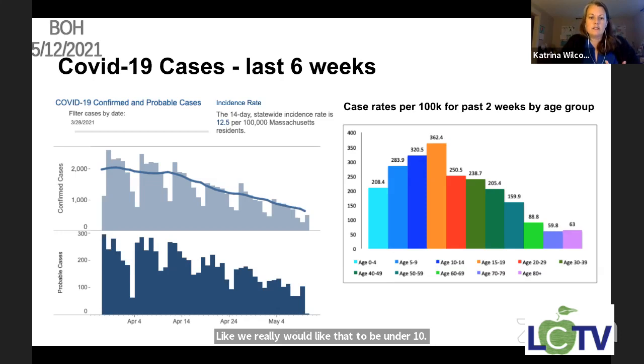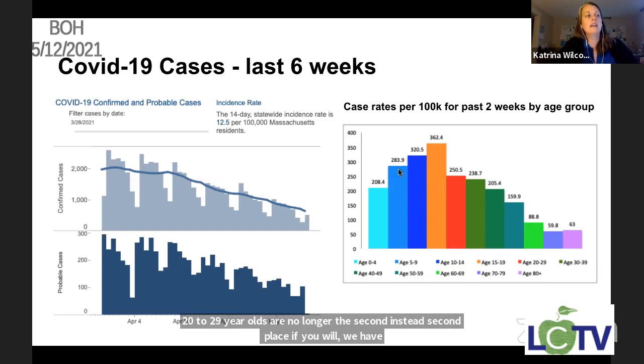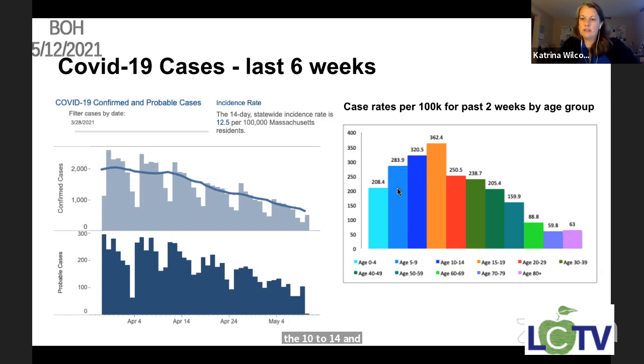And the state again delayed posting the metrics, but when we look at it by age group, we're seeing that same bell-shaped curve with the 15 to 19-year-olds having the highest rate. However, the 20 to 29-year-olds are no longer in second place, if you will. We have the 10 to 14s and the 5 to 9s now holding the second and third spot.